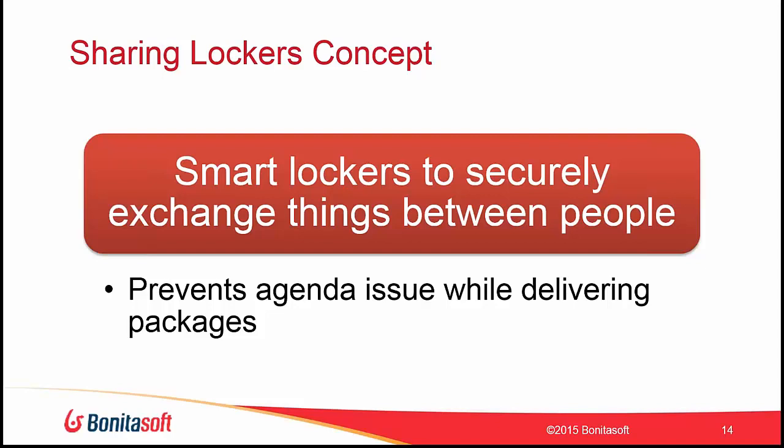Then the locker will send an invitation by email to the person wishing to retrieve the object, so that's John. And John will have the location of the locker and the code to unlock the locker. So he will be able to go pick up the object, and then the locker will actually take a picture of him and send it to Dave, who shared the object, saying your object has been picked up by John.